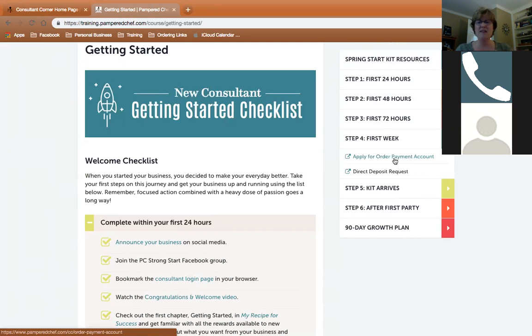It is free, and it's basically just like a debit card for transactions between you and Pampered Chef. It does take a couple of weeks to get that, so you don't want to leave that to the last minute. That's why they put this in your first week of business. We do suggest that you have a separate checking account just for your business. It doesn't need to be a business account, just a simple free checking account, so that when you make deposits from shows and you put them in there, that's not our money. That money's going to Pampered Chef, right? So we don't want to put that into the account that you're using every day to buy your groceries, because you might inadvertently spend other people's money, and you don't want to do that. So you have the separate account. You deposit in there. You tie the OPA to that account, and you also tie your direct deposit to that as well. These are the links to get you there.